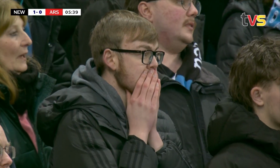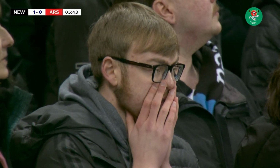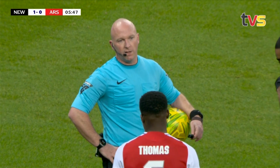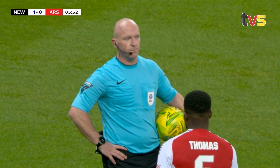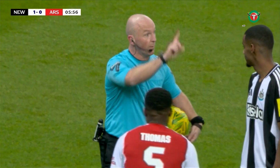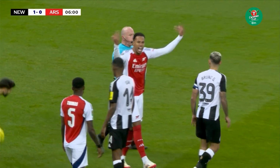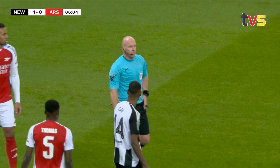Well, high drama. John Brooks is the video assistant referee, and this is obviously a very close call because it's taking a while. Could just be the shoulder of Isak. He got his feet back behind Saliba, but his shoulder might have been leaning into an offside position, and it's not going to count.